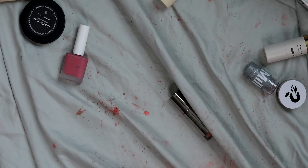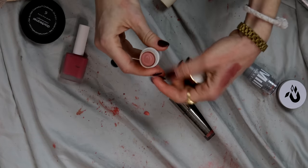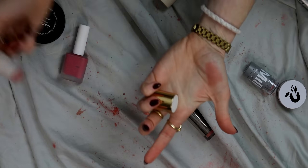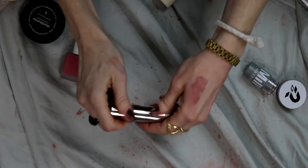I'm gonna donate it. I think it's still donatable. I'm gonna hold on to Violette. This is the one that I love the most. This is Louise. It's ridiculously pretty. Love it. I think that this is done.